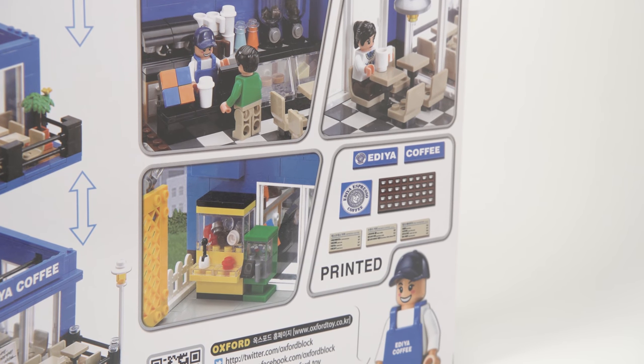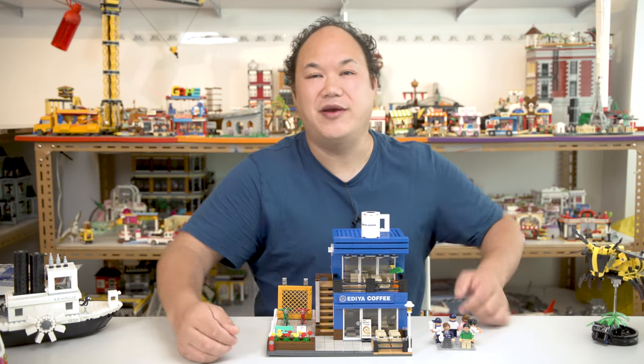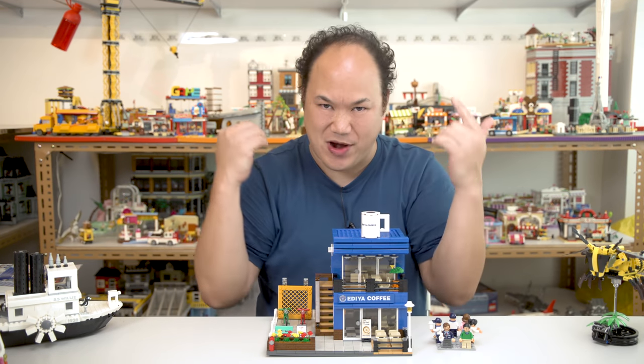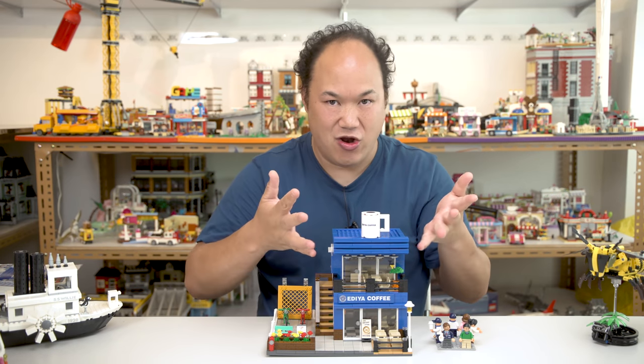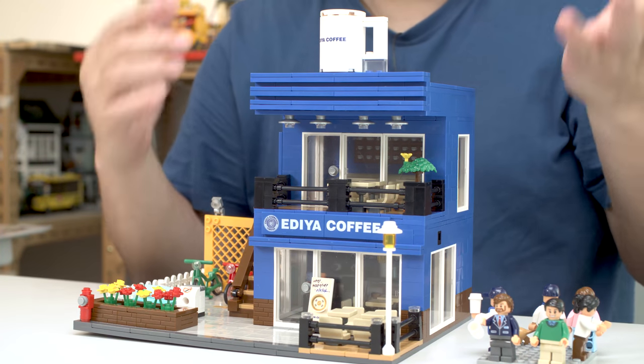So I really hope that Oxford can do more of that in the future or make their sets a little bit more affordable. All right, you guys, so there you go. That's Oxford Block's Ediya Coffee Shop. It's available on brickmeupscottie.com. It's awesome. Get it if you can or buy it anywhere else that you see fit for you, or not if you don't like it. I like it.